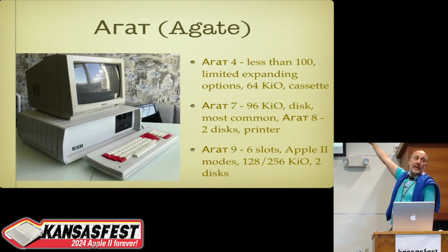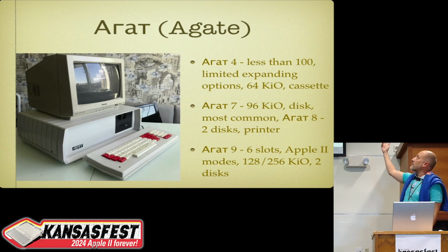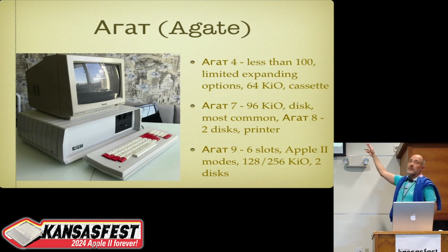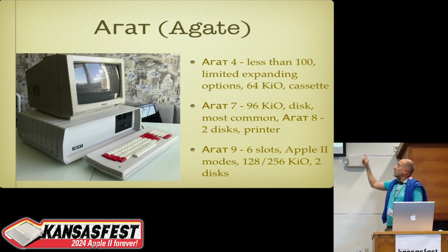So here are the versions. Agat 4 was, let's say, a prototype, less than 100, with limited expanding options, almost no slots free, without disk. Agat 7 was in fact in two configurations, 7 and 8, with slightly bigger memory. Agat 7 with one disk drive, Agat 8 with two disk drives and printer. It's the most common version of Agat. And the last version, Agat 9, had 6 slots, Apple II graphical and text modes, bigger memory, and 2 disks.